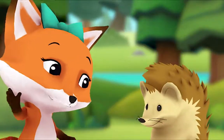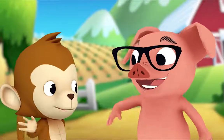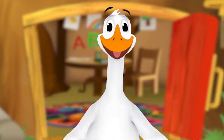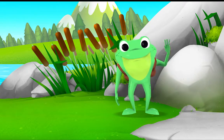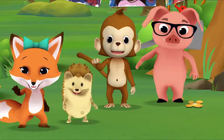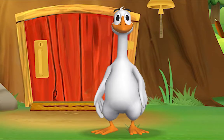Hello, hedgehog. Hello, fox. Hello, pig. Hello, monkey. When friends are near, we smile and say hello. When friends are far, we wave and say hello. It's a friendly word that shows we care. Come on and say hello.